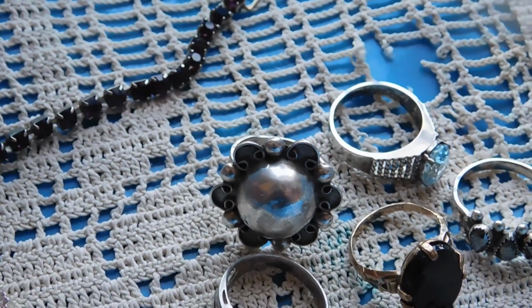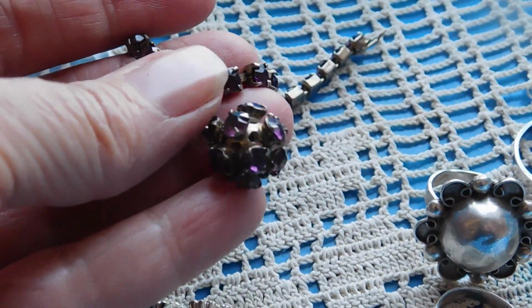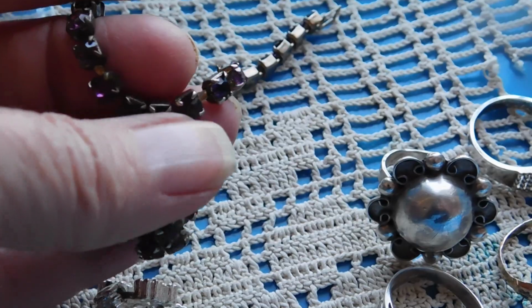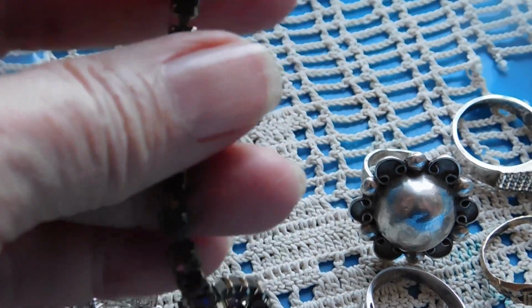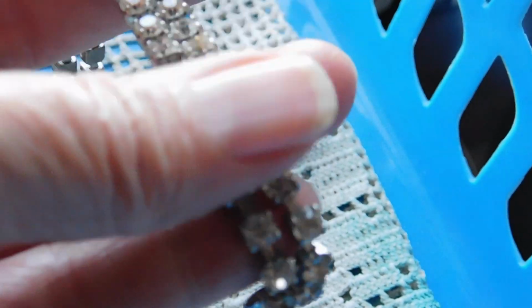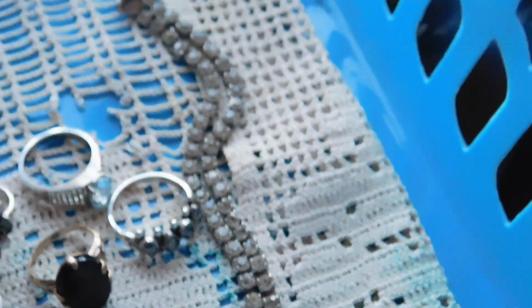And we have the purple rhinestone bracelet with a little dangly spherical charm studded with more purple rhinestones. All prong set, nicely put together. Mid-century piece, really cute. That listed for $18. And then yet another rhinestone bracelet. This one is in particularly nice condition. The stones are all really beautiful. No dark ones, nothing missing. It's really nice. Listed that for $22.